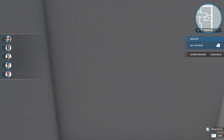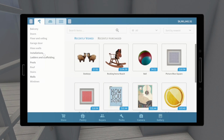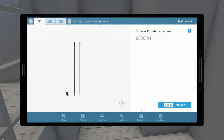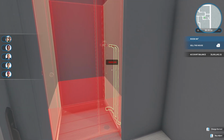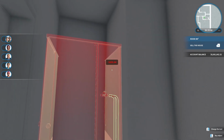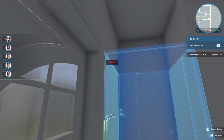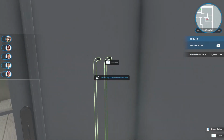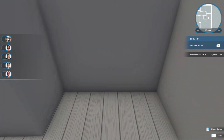Now the main bedroom got a very tiny shower, but that's okay. I think we can get a shower in here. Let's see. No? Yes. Won't fit that way, but it'll fit that way. So if it fits that way, it'll fit that way too. Teeny tiny.